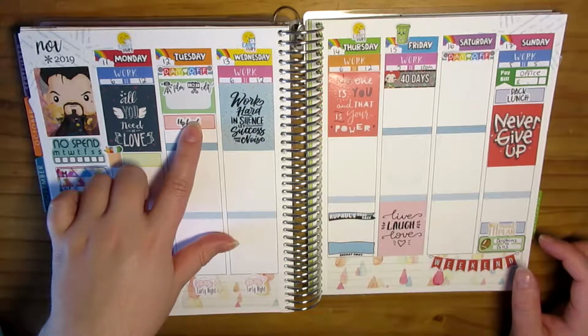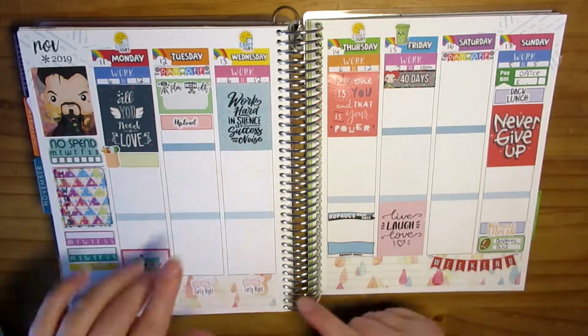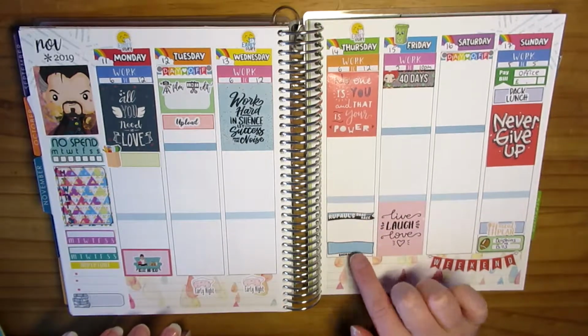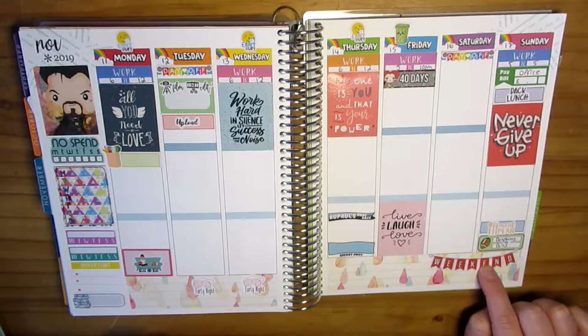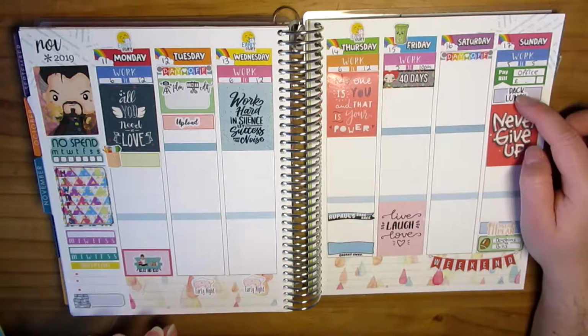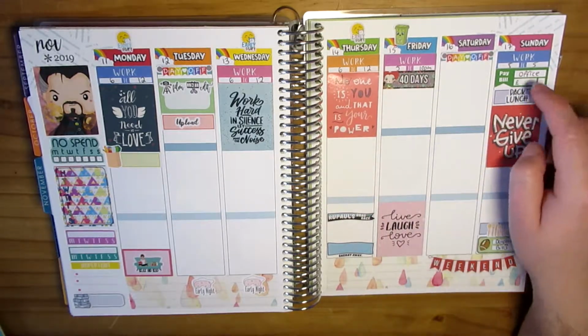The upload sticker is from Ellen B Makes. The quarter box is from Wendy Prints again. These early light ones down the bottom, they're also Dorky Planner Girls. RuPaul's Drag Race is from the Sticker Party, as is my football one over here. Weekend sticker is Fantasy Designs. Pack Lunch, that is from the Coffee Monsters Co. 40 Days Until Christmas, that's Fantasy Designs as well.